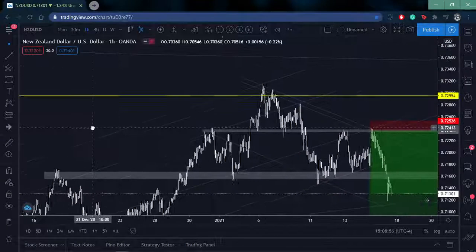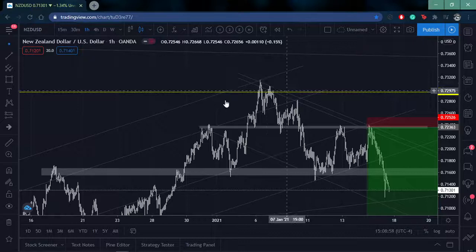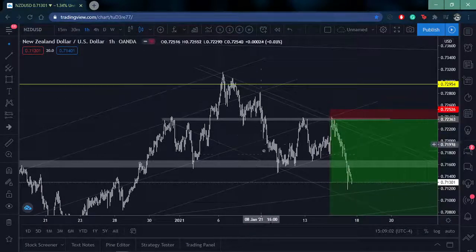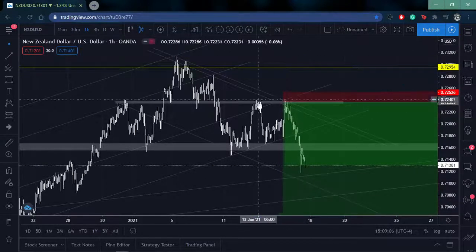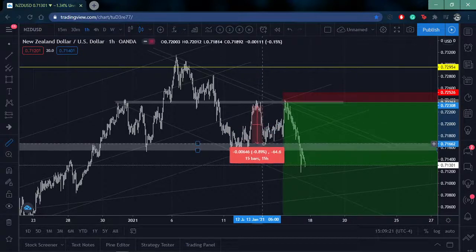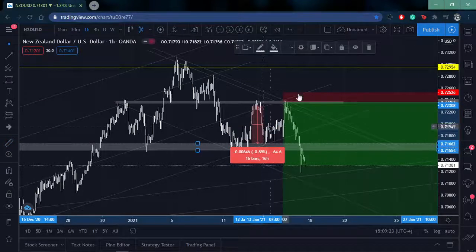And again, it was in the channel. It touched the top of the channel here, and you could see it started creating a next channel going down. So I spotted the trade here, right? So initially I would have got in here, right? That was 60 pips there.